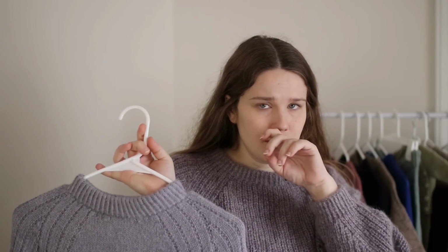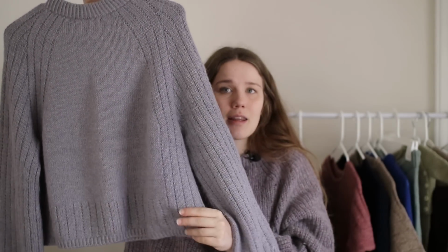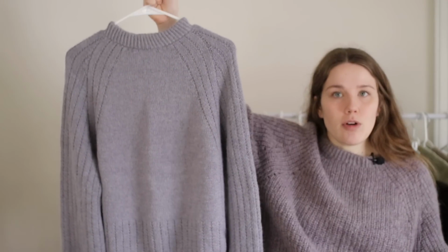I put this on just a couple weeks ago to work from home in because I was like, I really need to wear this sweater. It's beautiful. It actually is a really good length. It works even with my belly. The sleeves are a good length. It's beautiful. And I put it on and I could not wear it for more than an hour.